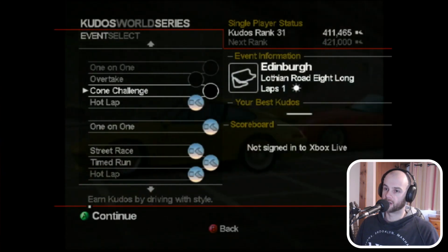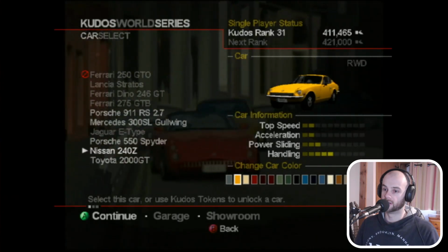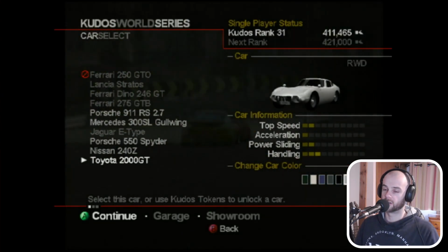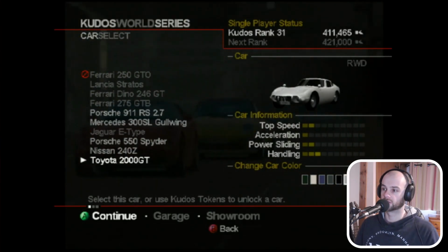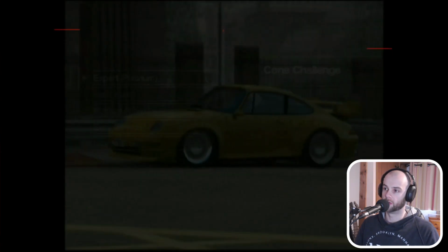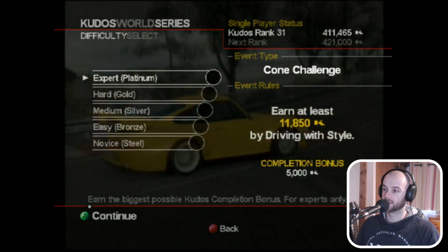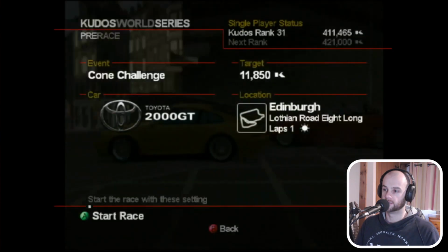Oh, now we move on to the cone challenge, which, as per usual, in any class is an absolute pain in the arse, but we're going to try this in the slowest car, and this car is so slow for this challenge. Toyota 2000 GT. Luckily, it's only 1 lap, so that's the silver lining for this, but 11,850 kudos in the Toyota 2000 GT.